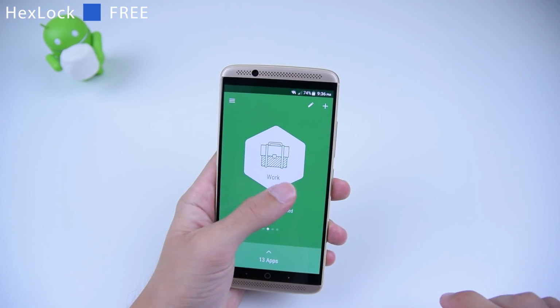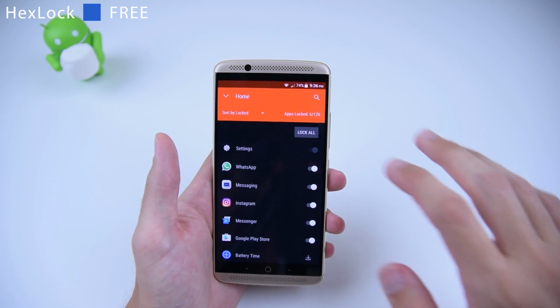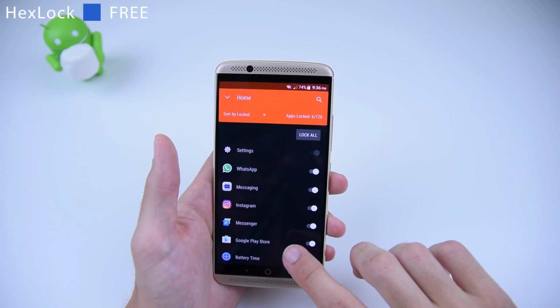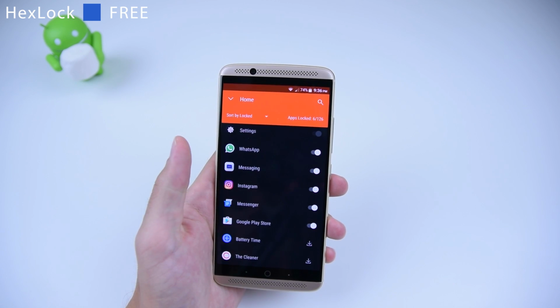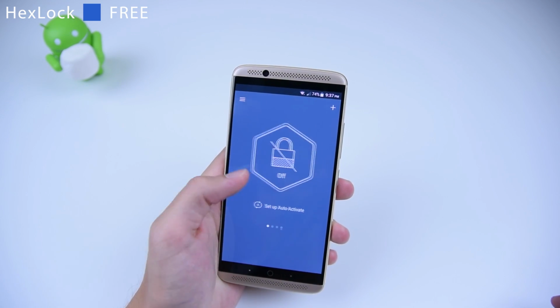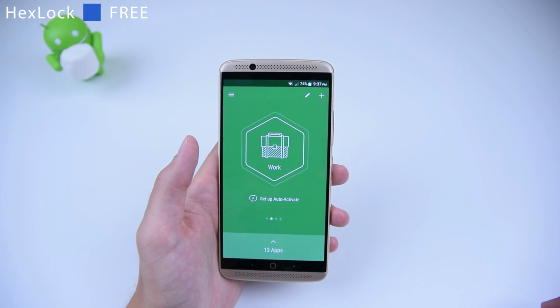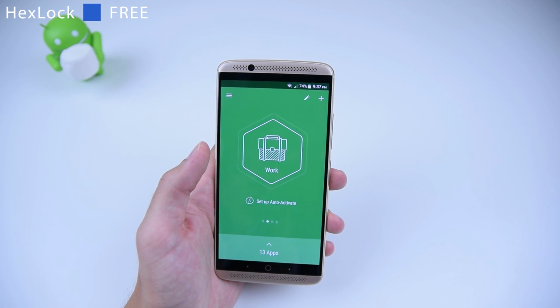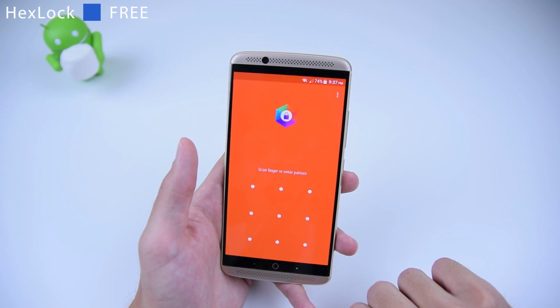If I go back, maybe I have kids at my house. I locked important apps that I don't want my kids to use, like WhatsApp or messaging, maybe even my Instagram, the Google Play Store. So it's pretty cool. You can lock specific apps at specific times, and you also have the option of having a profile automatically enable when you connect to specific Wi-Fi. So messaging is locked. There you go.